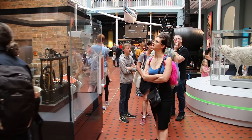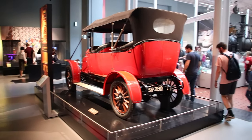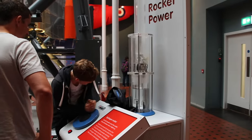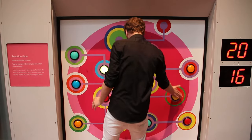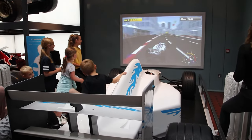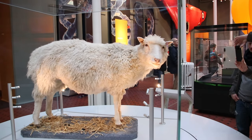At the other end, you'll find the Science and Technology Gallery, which showcases a variety of different inventions that have changed the way that we live as humans. This gallery is very interactive. Why not test your reactions on the speed wall? Or see what it's like to drive a racing car? The area is also home to Dolly the sheep, the world's first cloned mammal.